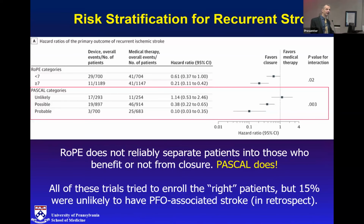This individual patient meta-analysis really helped us here. So first, we just looked at ROPE, because ROPE was well established, and showed that if you use ROPE scores, the patients who have a score greater than 7 have a dramatic reduction in stroke risk.